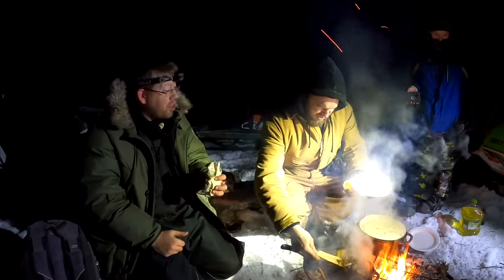There you go, Scotch eggs. Got a hard-boiled egg covered in pork sausage and deep-fried with panko. Oh, it's one of the most delicious things ever when it's warm.